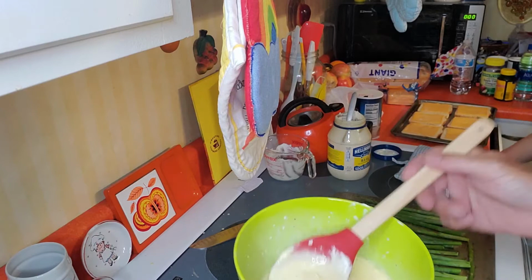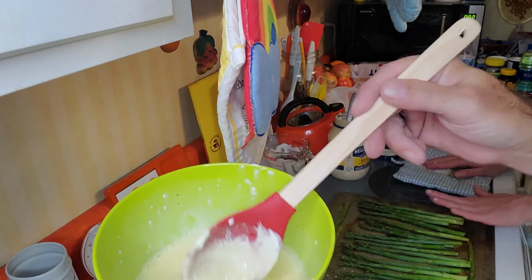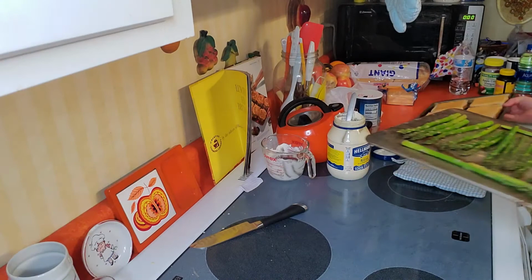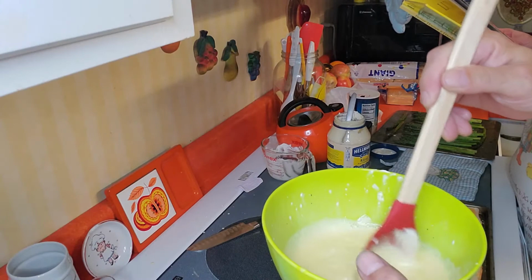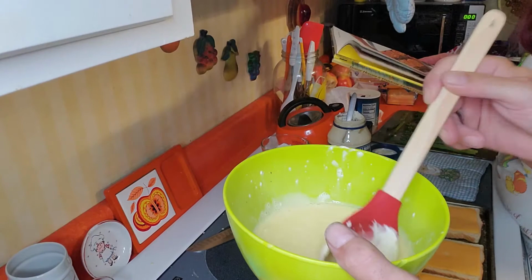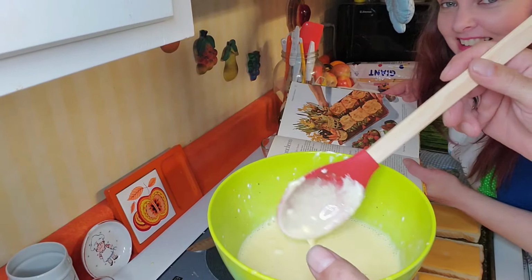We're folding. I'm sorry, this is just kinda in the way right now. Don't touch my rainbow. I'll put them back. It's really clumpy. We did not fold in 3 stiff beaten egg whites. We folded in extra mayonnaise. Do you think that's gonna work? We will see. This isn't gonna work. We have to go back and broil again.